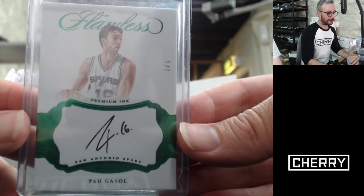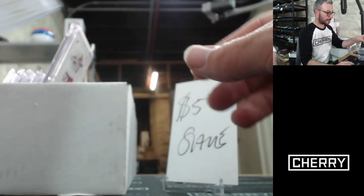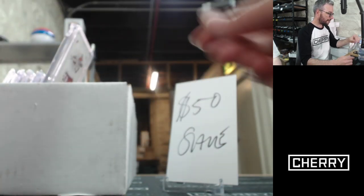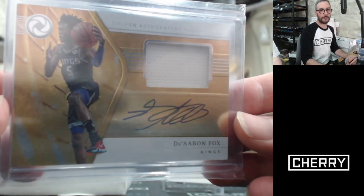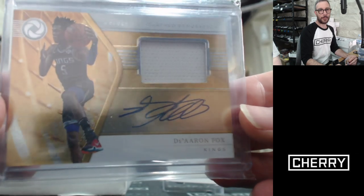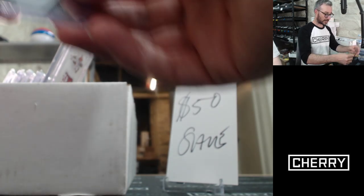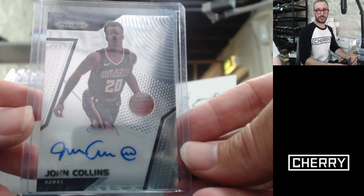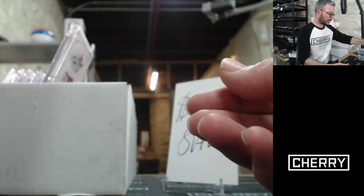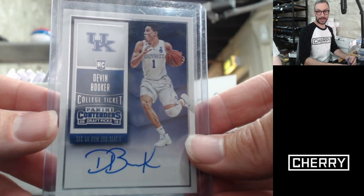Pau Gasol, number 5. Flawless auto. Sounds like things are going well up there. Blake is not happy. De'Aaron Fox, jersey auto for the Kings. Opulence, non-rookie though, that one, I think. This guy's a beast. Prizm auto, John Collins. Rookie auto, Devin Booker.